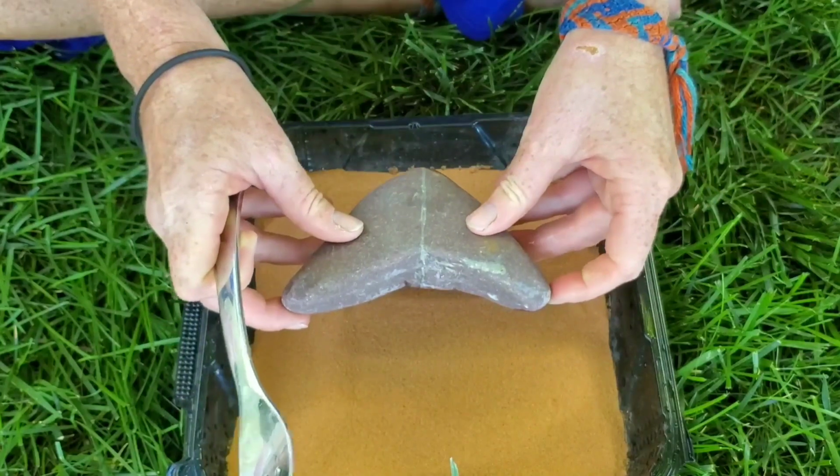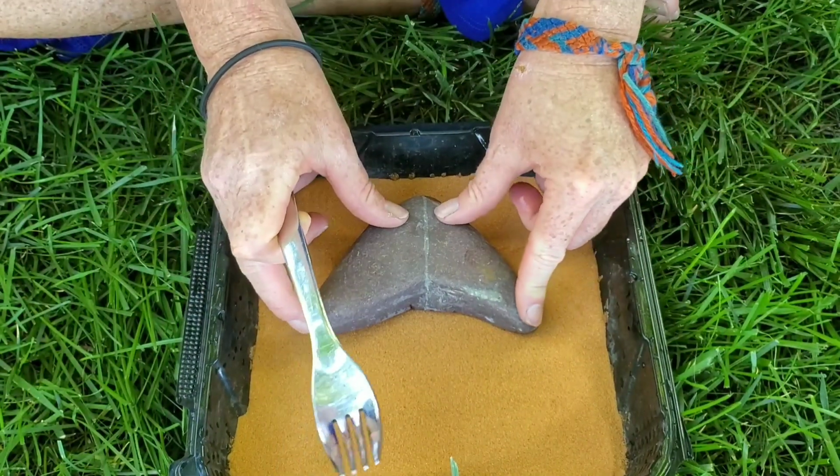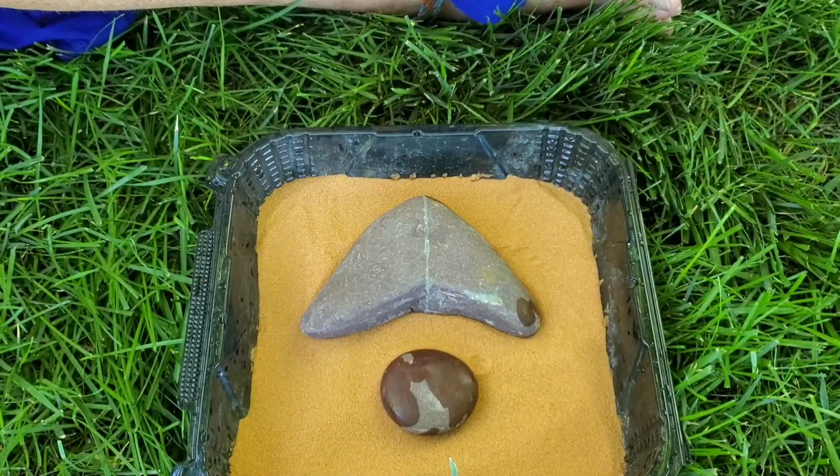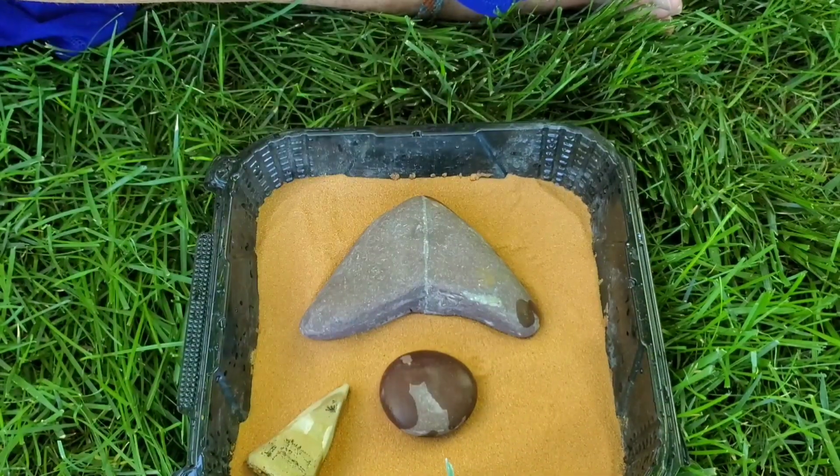So I just repurposed and upcycled a to-go container for this project. This heart rock with this vein splitting it down the middle was from a trip up to Montana, as well as this perfectly round river rock that I love.